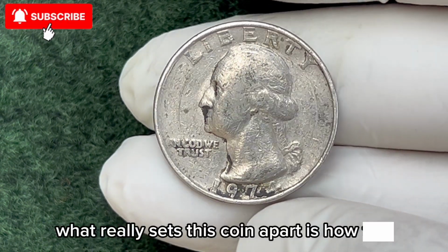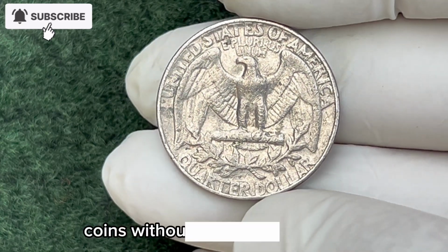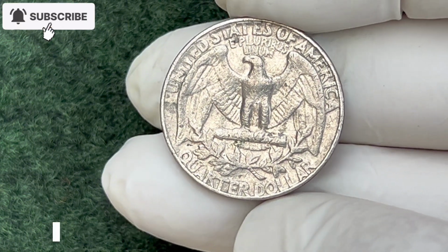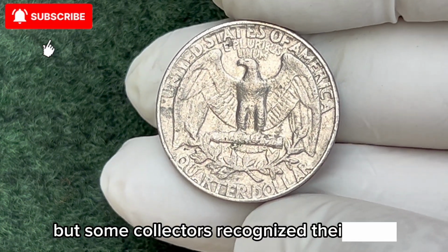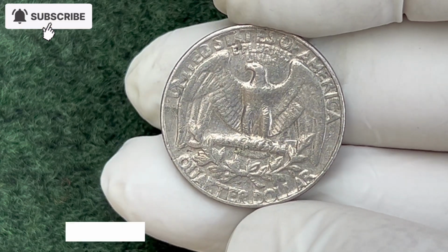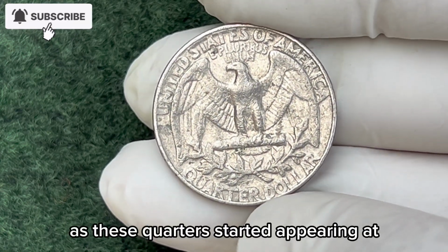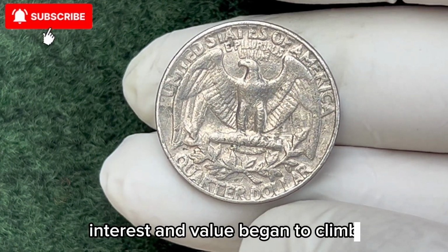What really sets this coin apart is how few have survived in good condition. Coins without mint marks often get overlooked or mistaken for common quarters, meaning many were lost or damaged over the years. But some collectors recognized their rarity early and carefully preserved their examples. As these quarters started appearing at auctions and in private collections, interest, and value, began to climb.